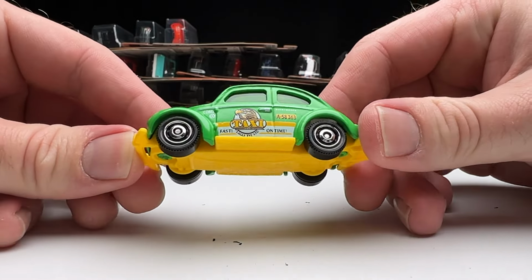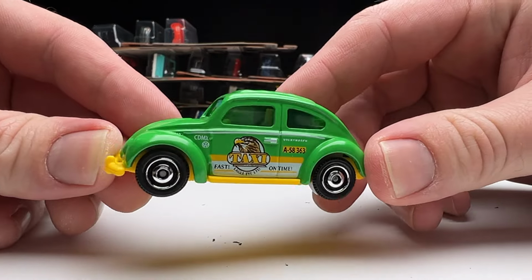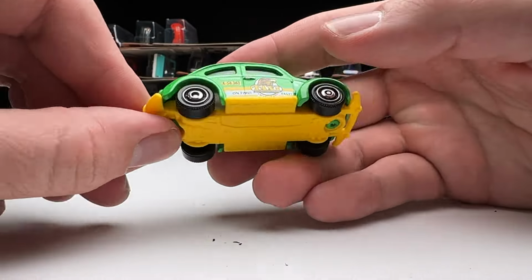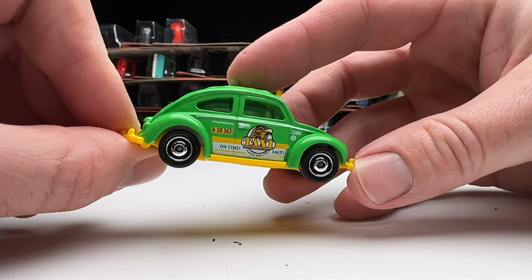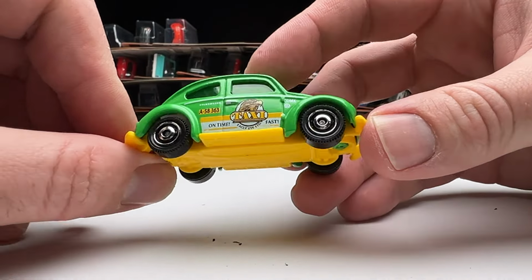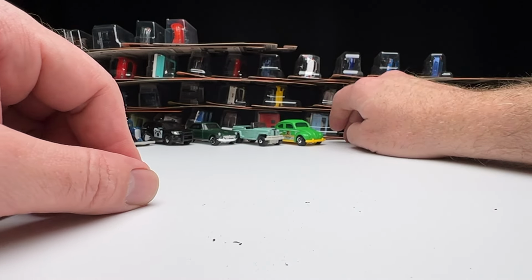And again, we got basically those same wheels again, as you can see here. So, yeah, kind of basic, whatever. Yellow base looks a little bit weird. Yellow bumper looks a little weird. They could have just went with a regular black one. I think it might have looked a little bit better, but the colorfulness of it, I guess, is okay.